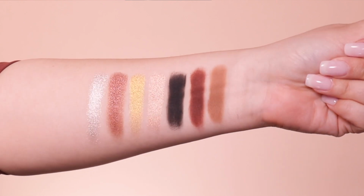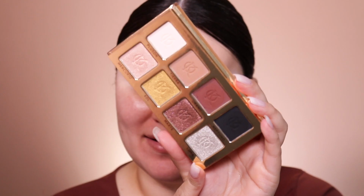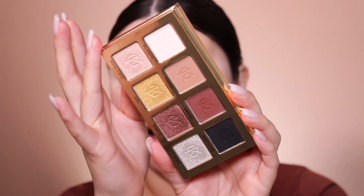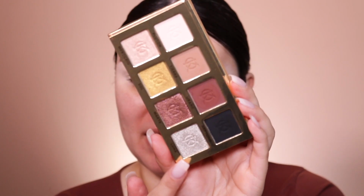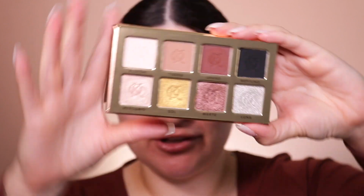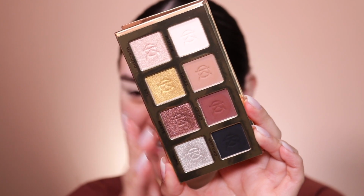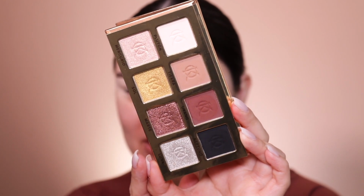Sorry, it's a little dirty because I did the swatches for you guys. So here is the palette once again. We have some browns, we have all the mattes right on top, and then we have all these nice shimmer shadows on the bottom. Sorry, guys. So like I said, the bottom, we have all of the shimmer shadows, and then the top row is all of the mattes.